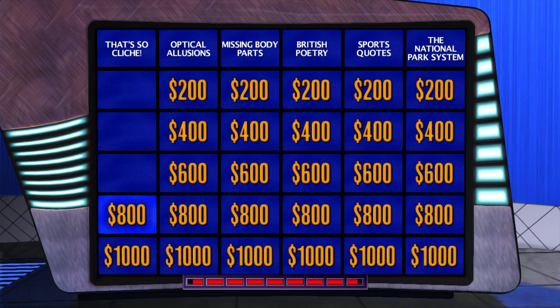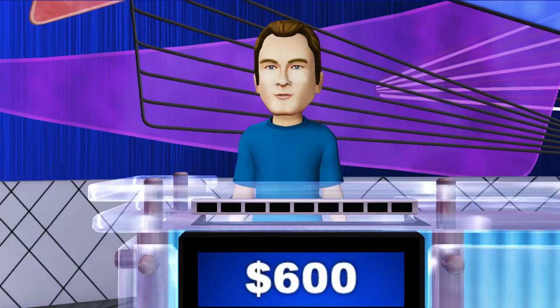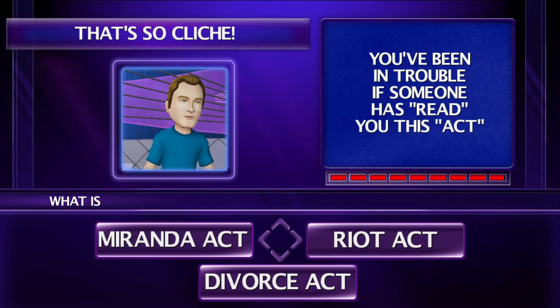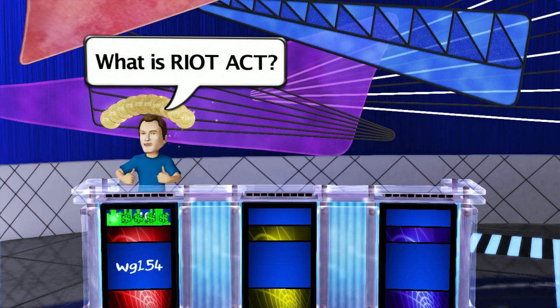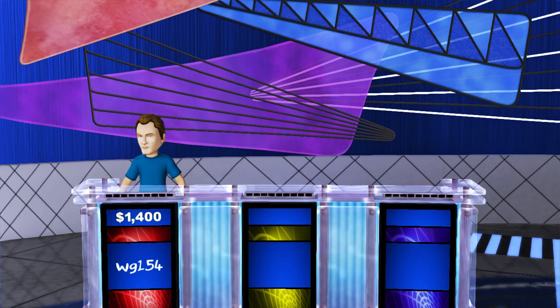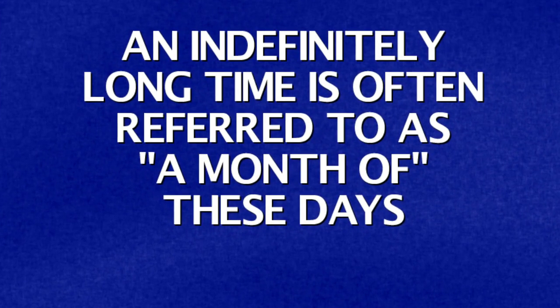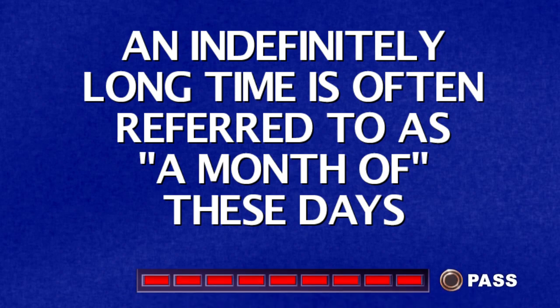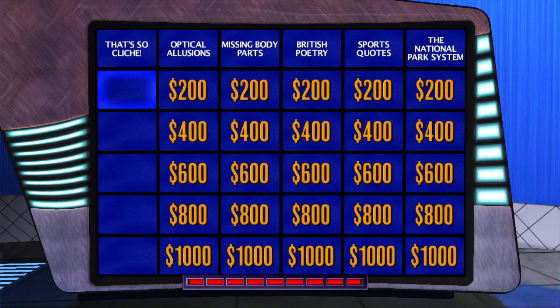Player one, pick again. You're in trouble if someone has read you this act. It's player one. Correct. Player one, back to you for our next selection. An indefinitely long time is often referred to as a month of these days. Here's what we were looking for. Sundays. Player one, back to you.